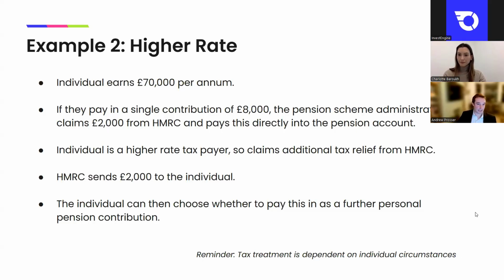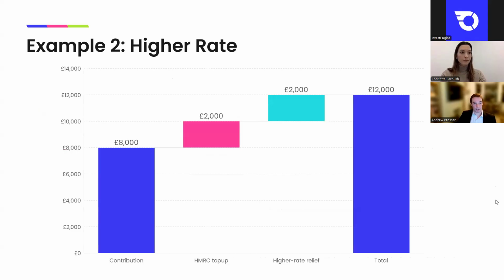So if we go to the next slide, we've got a nice little waterfall chart here showing that, here we go, it's the same £8,000 contribution. We have the same £2,000 top up from the government, but because they're a higher rate taxpayer, they can also reclaim another £2,000 from HMRC, bringing the total increase in pension value to £12,000 from just an 8K contribution. So that's pretty good. That's a 50% return right there, just from tax benefits of investing through your SIPP.